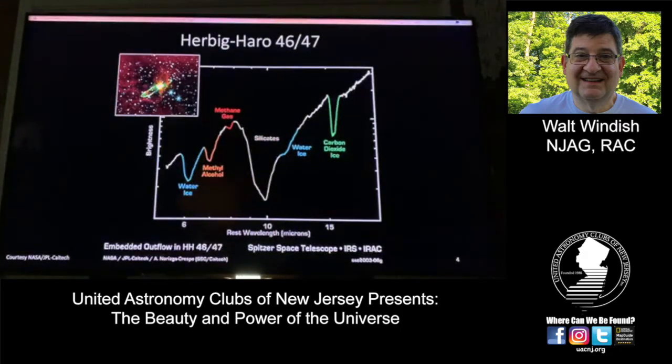I could spend a whole hour just on this object. It's very interesting. It's a protostar, and it's in the upper left corner. And it's totally hidden by dust in the visible region. And so the only way that we can see it is by using an infrared sensor. So this picture was taken by the Spitzer Space Telescope.